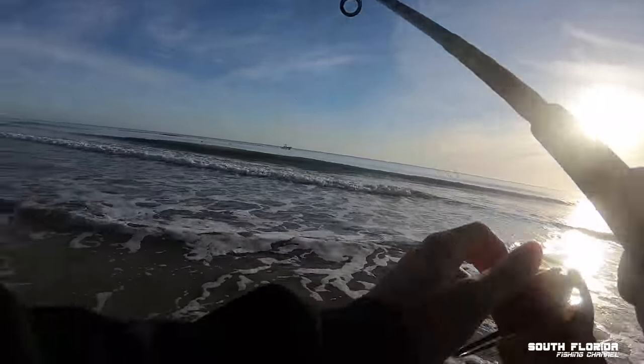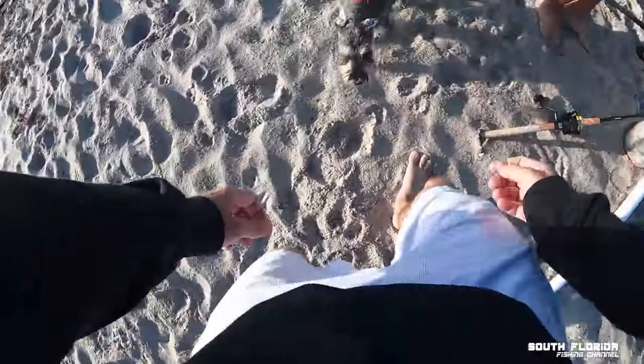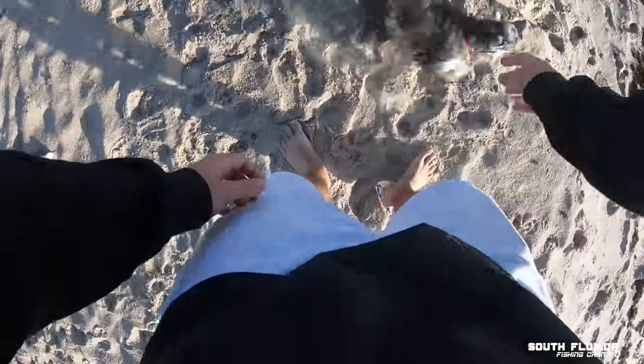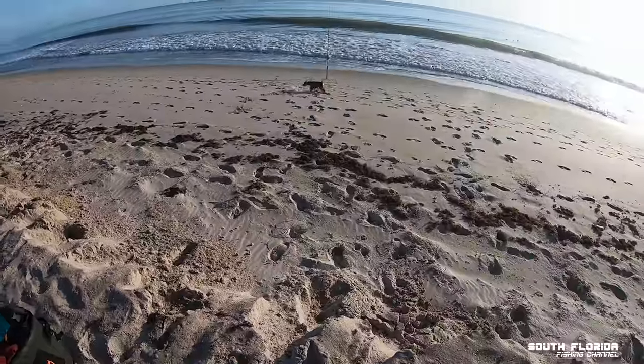All the scallops fell off. Puppy! Excited little boy. Oh, he found the scallops.